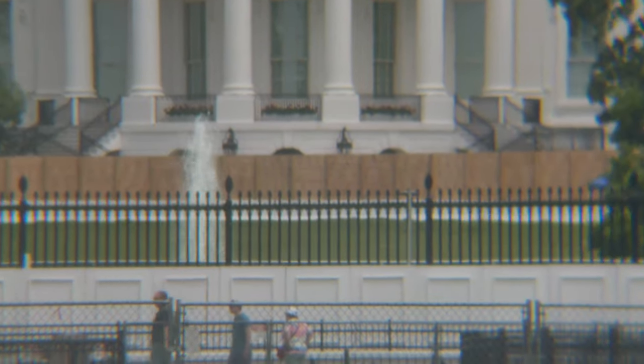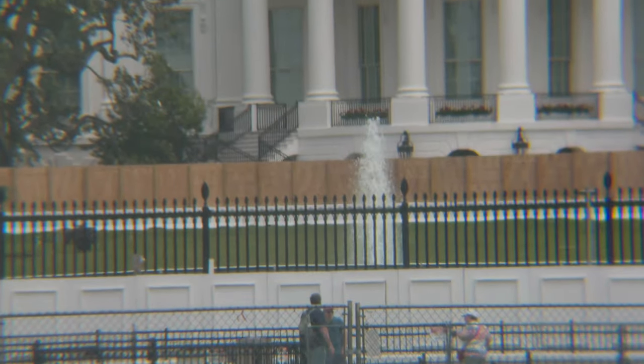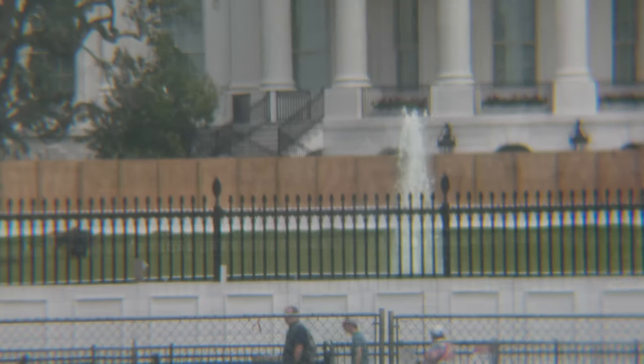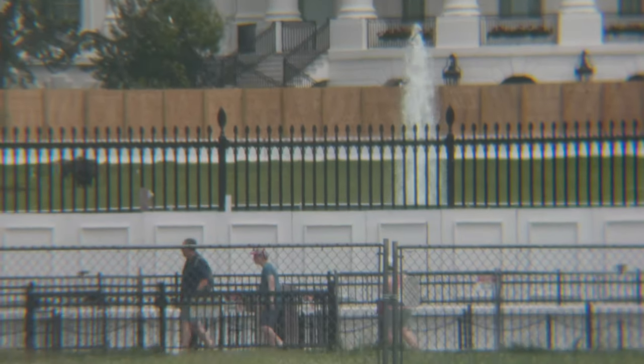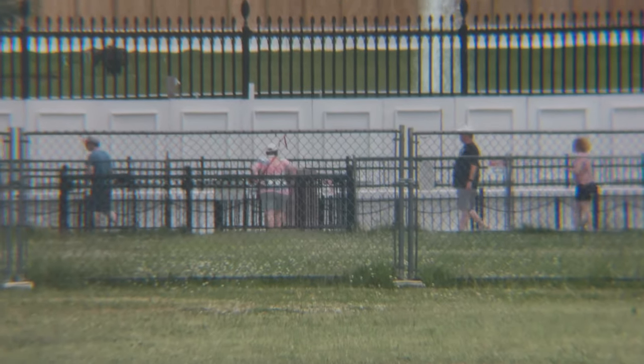There you can see the plywood fence and the terrace of the White House. So you can see why there's no helicopters landing on the White House lawn. So that area right behind the fountain, that's where the helicopters normally land. And as you can see, that's impossible right now, given the construction that's ongoing over there.